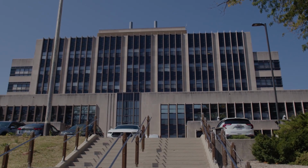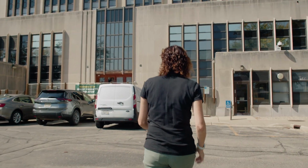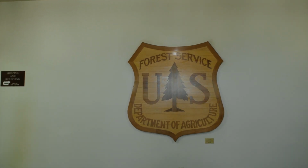The U.S. Forest Service has offices and land all over the U.S. The Forest Products Lab in Madison, Wisconsin, is one. It's a research center, the only one in the U.S. that does forest products research for our government.